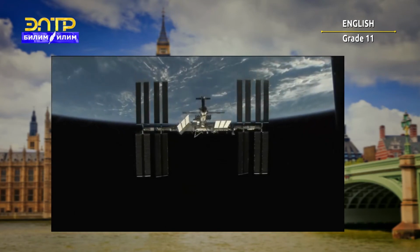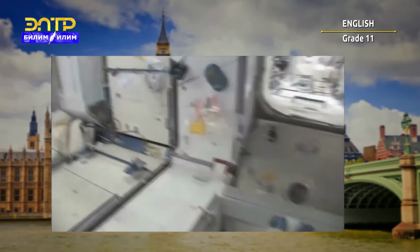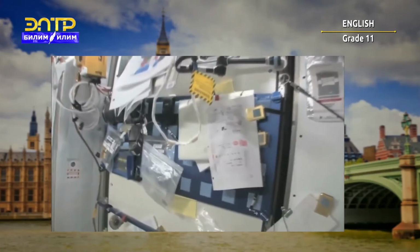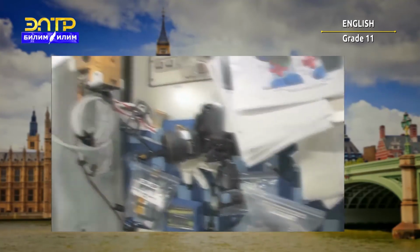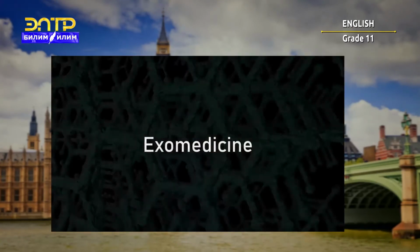With the help of these technological advancements, we built the International Space Station. The astronauts who work on the ISS are able to do experiments that aren't possible on Earth due to the difference in gravity. These experiments not only allow us to better prepare for future space exploration, but they often work on projects that can potentially save lives. Exomedicine, the study of medicine and microgravity, is a good example of this.